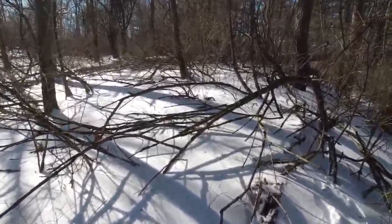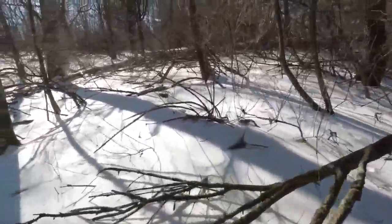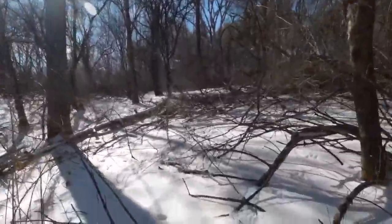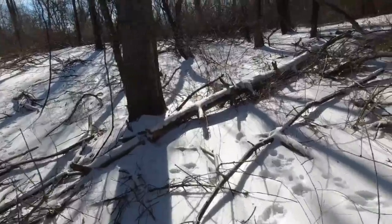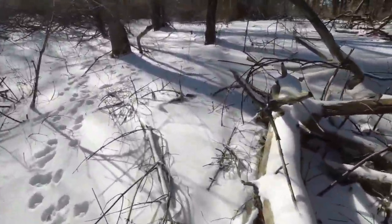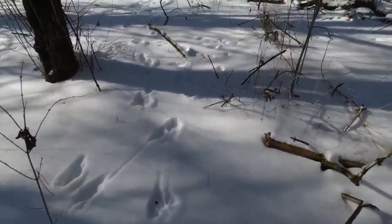I'd still like to keep going up this way. We're just gonna skedaddle ourselves over this. Oh man, it's so easy with these crampons. There's absolutely no slippage. And just the right amount of snow. Perfect, perfect.